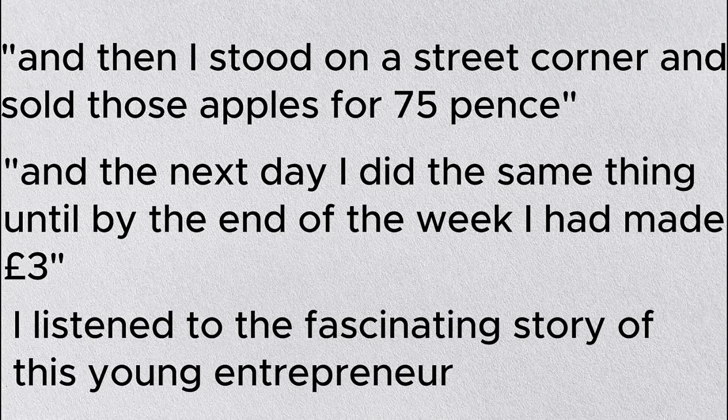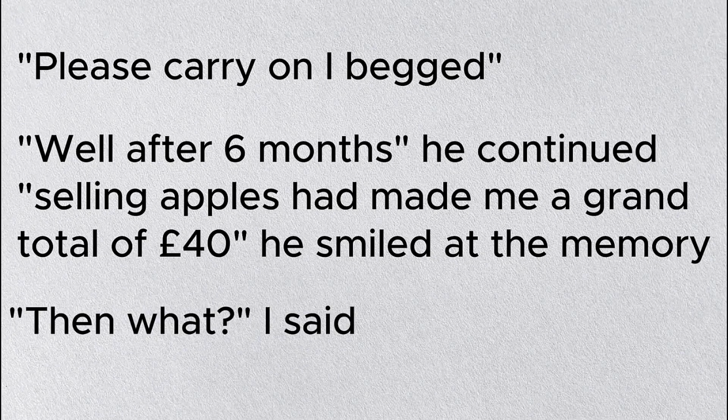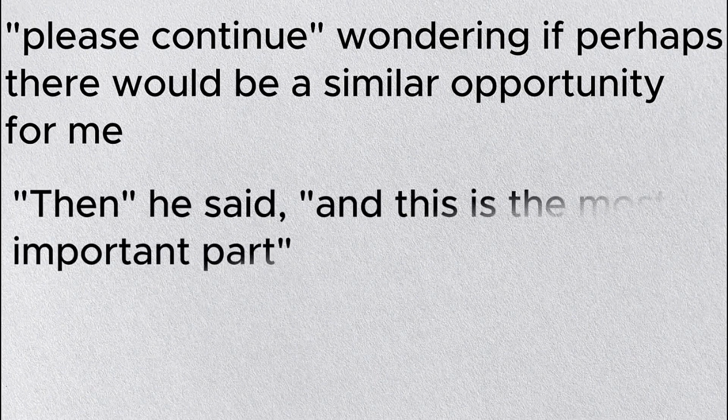I listened to the fascinating story of this young entrepreneur. "Please carry on," I begged. "Well, after 6 months," he continued, "selling apples had made me a grand total of £40." He smiled at the memory. "Then what?" I said. "Please continue," wondering if perhaps there would be a similar opportunity for me.